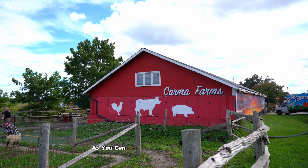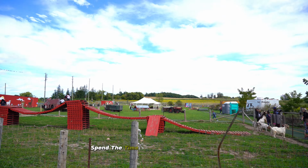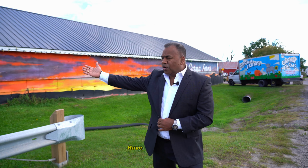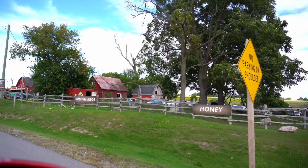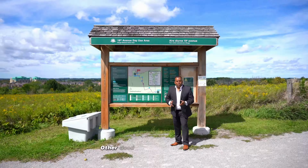This is the countryside of Stouffville. As you can see, there's a petting zoo right here. You can bring your kids, spend the time with all the animals. Another good thing about Stouffville is there's a lot of trail parks around here. This is one of the spots by 19th Line. See, look at here, so we are right here. You can walk all the way to Major Mac, either by bike or walk. This is a good thing about living in Stouffville.